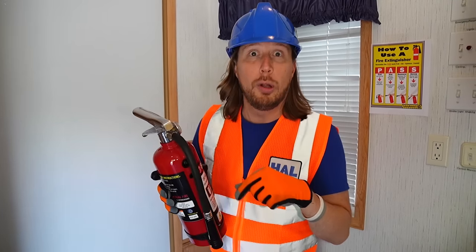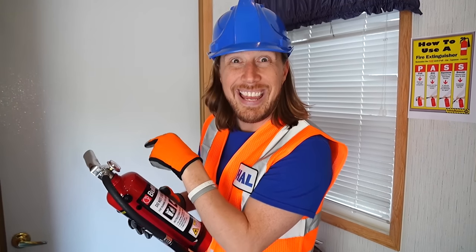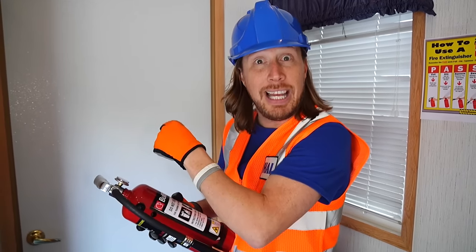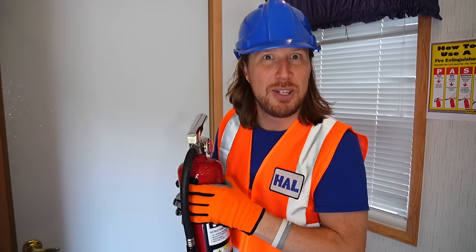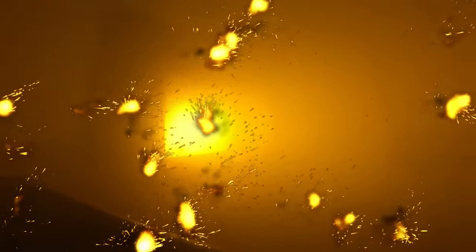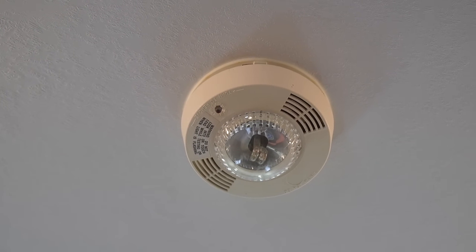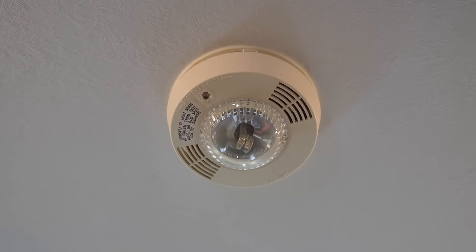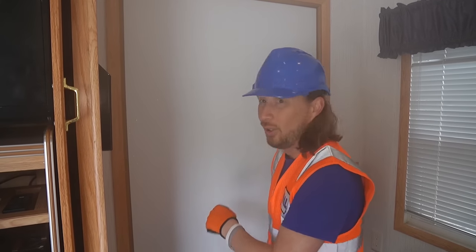Oh, what's cool about this mobile classroom is behind this door, they actually have a simulated fire to where we can use a fire extinguisher. Oh, maybe we should try it. You want to? Hear the fire alarm now. Let's check it out.